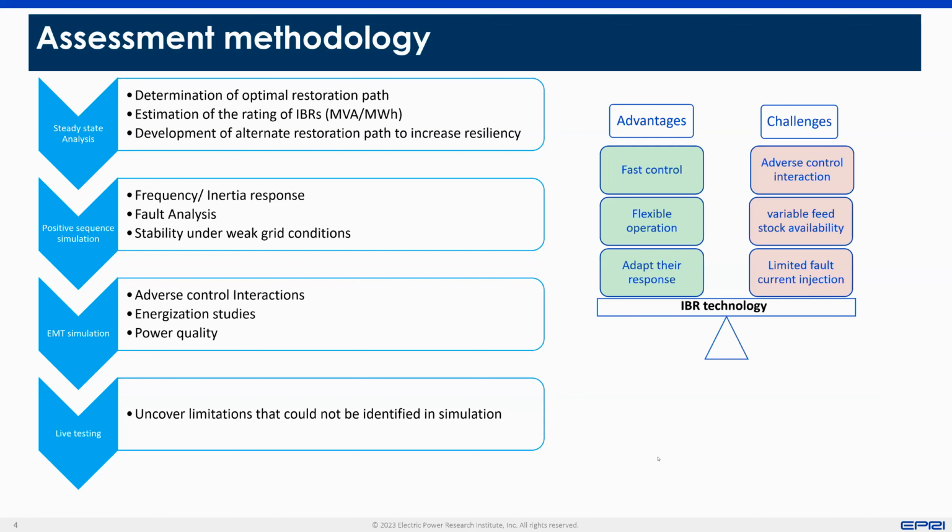There can be adverse control interactions. If we are considering PV or wind, there is variable feedstock availability. And finally, one of the most important parts is limited fault current injection. Therefore, it introduces new challenges because we need to balance these advantages and challenges that are involved in IBRs.